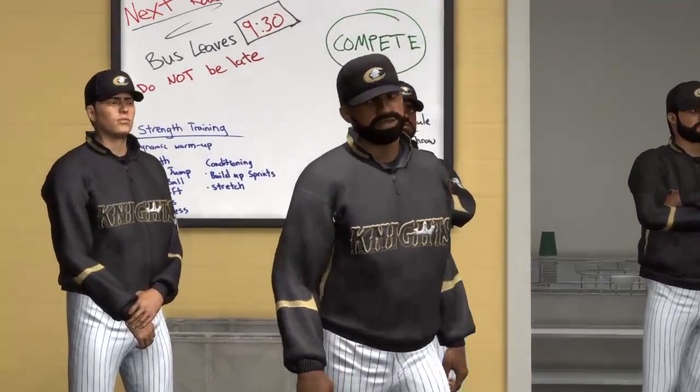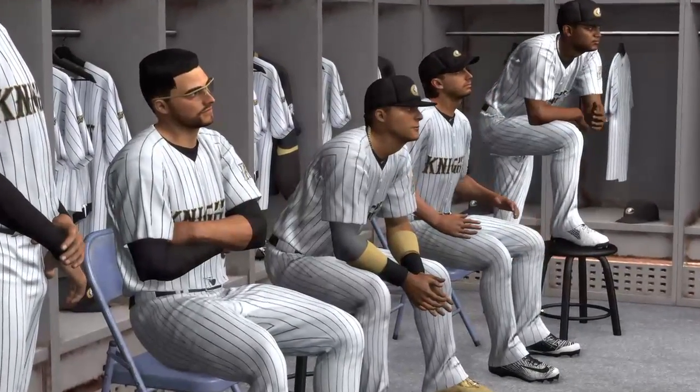Needing three straight wins to remain alive in a postseason series, this manager tries to focus his team on today's task.